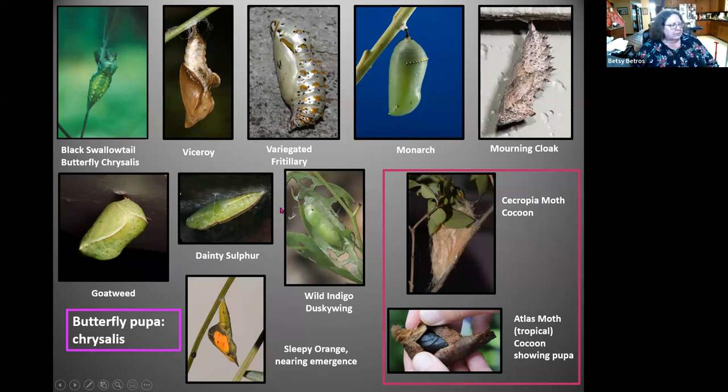So there are different ones. This is one pupating inside the leaf that it ate. And then as it grows in that skin, when it's getting ready to emerge, you'll start seeing the color of the wings showing up. And then eventually the chrysalis splits and the adult crawls out.